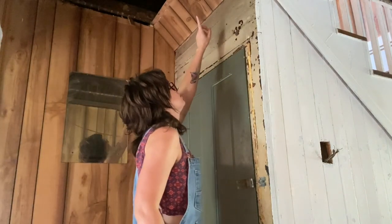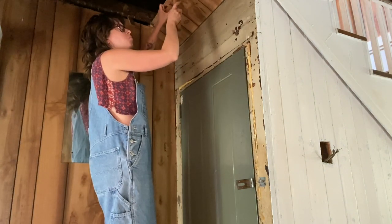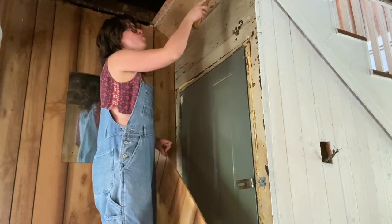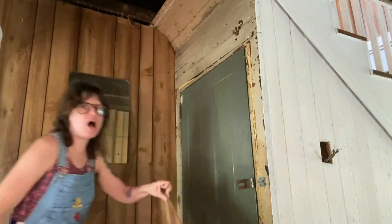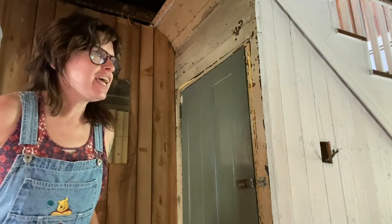What happens if we take this paneling off? Praise Jesus! It's more wood! Real wood! Not paneling! Why on earth would you put paneling on top of real wood? This is one of those fixer-upper, exciting adrenaline rush moments! It's real wood under there!